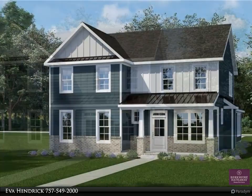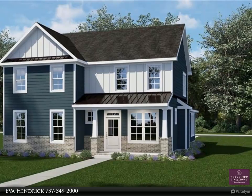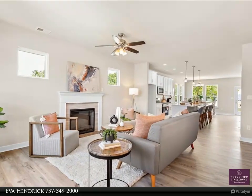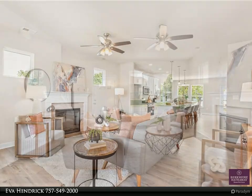Beautiful modern Craftsman style open floor plan with warmth and charm. This plan has 5 bedrooms, 3.5 baths, loft, double walk-in closets and primary suite upstairs, rear load 2-car garage and much more. Amenities are too many to name them all.